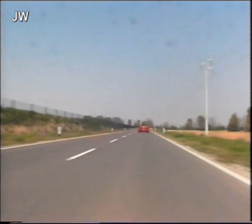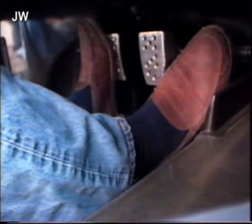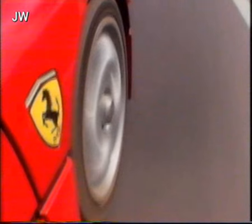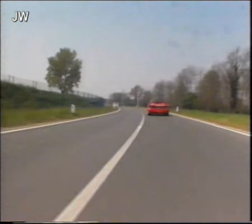Briefly. When you hit the throttle in the F50, it's like pressing the plunger on a detonator. It explodes from 0 to 60 in 3.7 seconds, and the top speed is a simply enormous 202 miles an hour. Oh my God! Over 5,000 RPM, it's just astonishing! It's part werewolf, part Pavarotti, you just have to keep stirring this gear lever to keep it up there!